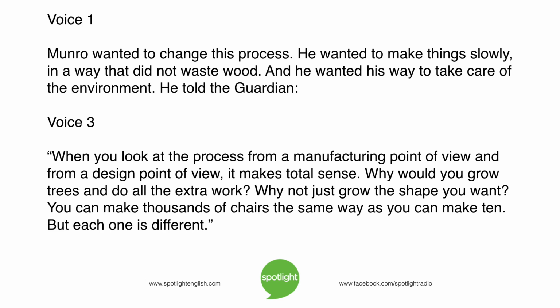"When you look at the process from a manufacturing point of view and from a design point of view, it makes total sense. Why would you grow trees and do all the extra work? Why not just grow the shape you want? You can make thousands of chairs the same way as you can make 10, but each one is different."